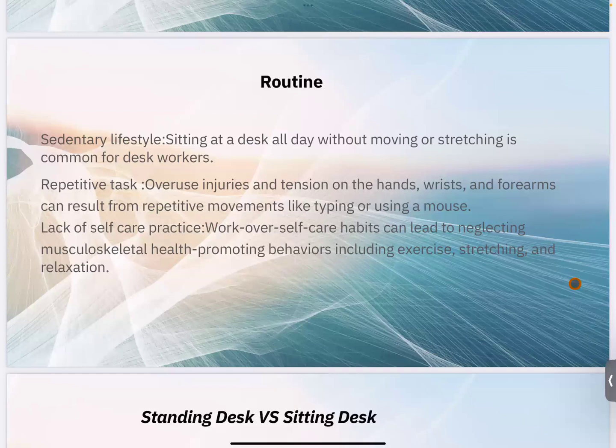Okay, repetitive tasks. If you're doing some activity over and over, like using a mouse over and over, that can lead to carpal tunnel. Any kind of activity that you're repeatedly doing can lead to a problem.